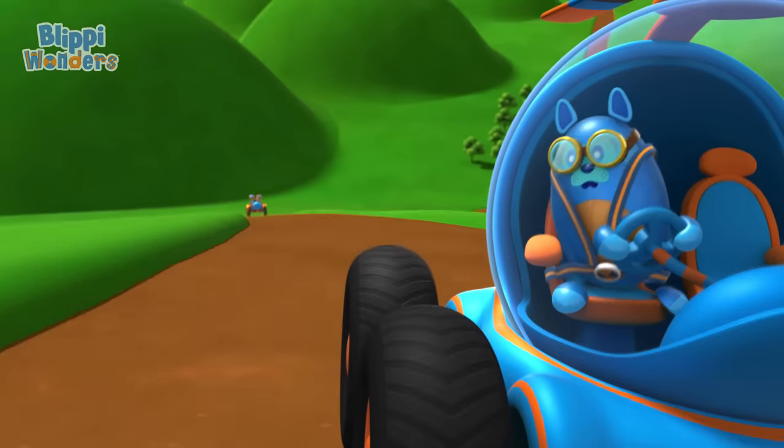And now I have the answer to my question. How high can a kangaroo jump? Kangaroos can jump up to 10 feet off the ground. Upload answer, Debo. That was fun, Blippi. Ooh, gotta cool down. That's why I'm licking my arm. It's a kangaroo thing. Bye. Bye-bye.